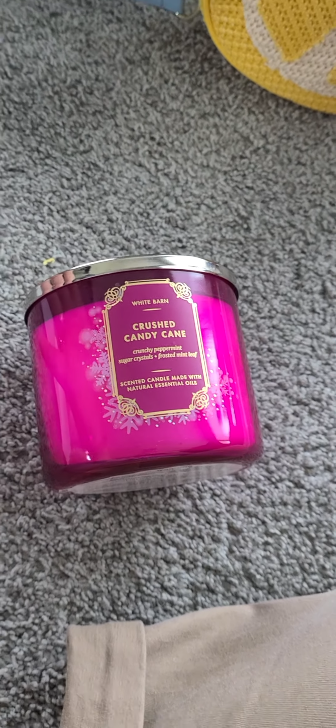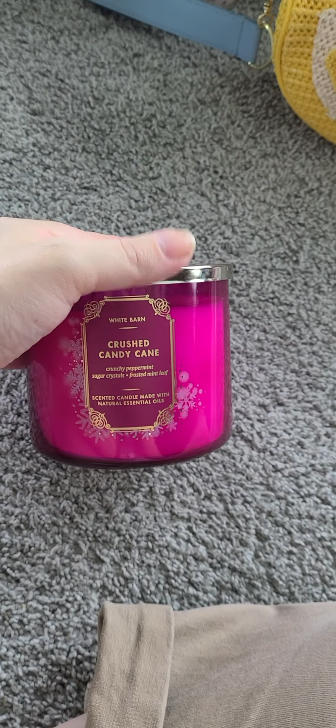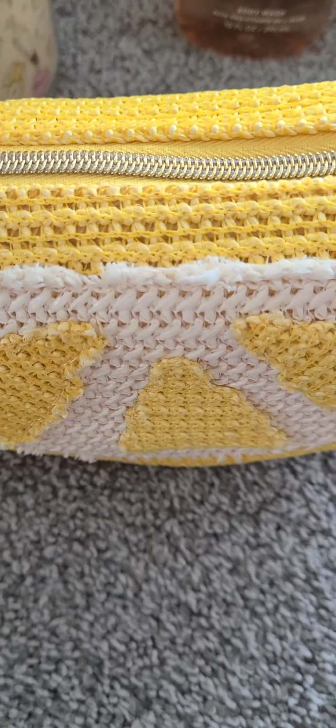I just think I like the idea of this because it really does smell like you took a candy cane and you hammered it down and then you whiffed it. So obviously it's a Christmas candle. I figure for $6, I will either learn my lesson or pass it on. So I got that. And then, back to more of the $10.95.